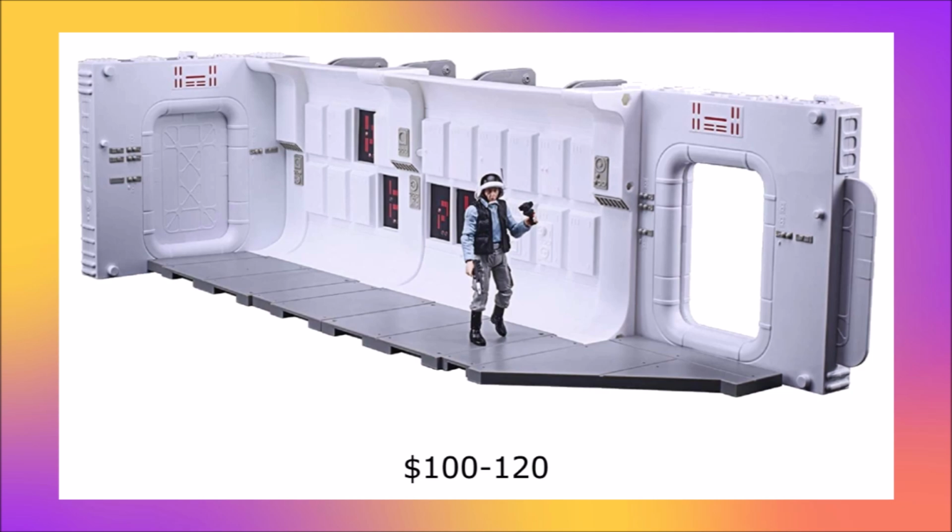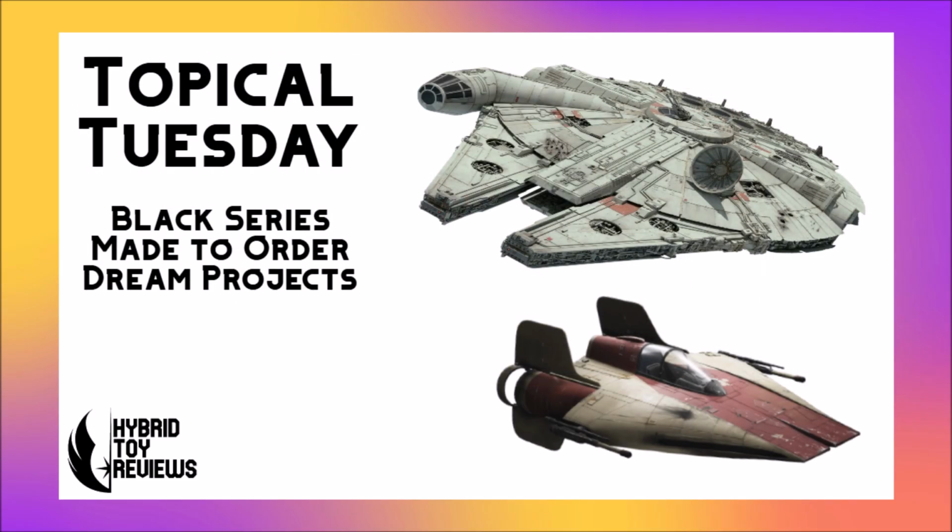For pricing, the Vintage Collection one was $50. I think it's double the size, $100, maybe $120. I'd pay more. That's kind of where I'm at. But yeah, I want some sort of like diorama hallway playset. Come on, Hasbro, let's do it. Anyways, that is my thoughts.